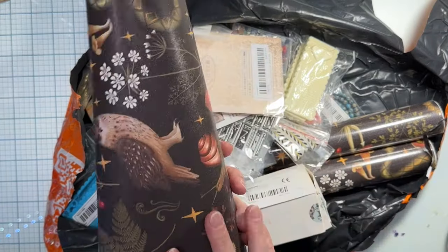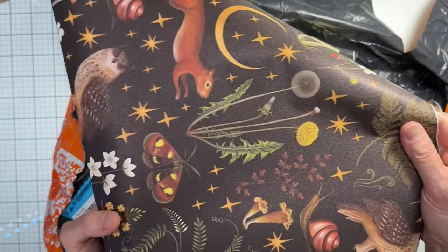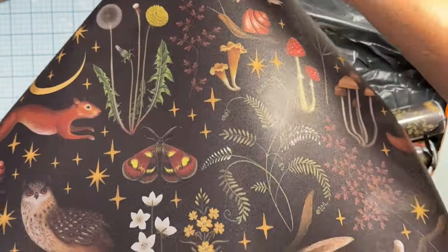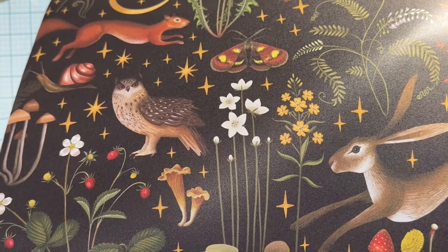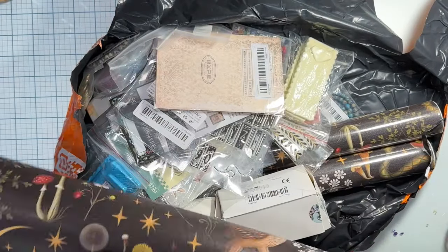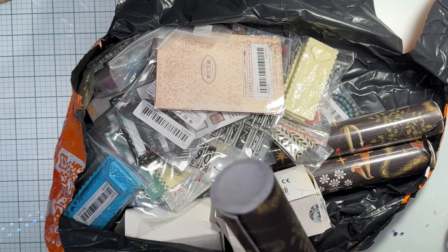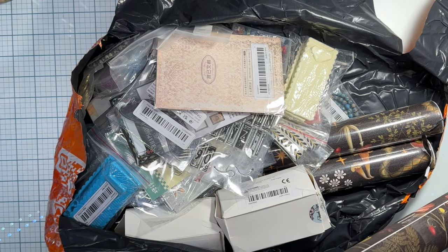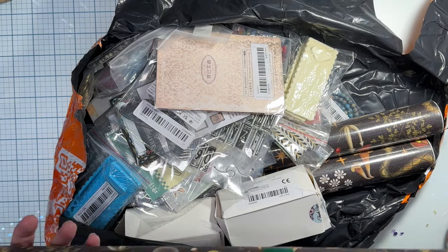So it is a lot like contact paper. It's very plasticky. So this is basically contact paper, but you can see that it's got rabbits and moths and owls and squirrels. I got 3 of these to put on the back of a bookcase that I have. I wasn't sure how many I would need. I definitely didn't need 3. Maybe 2 was plenty, but it is contact paper.